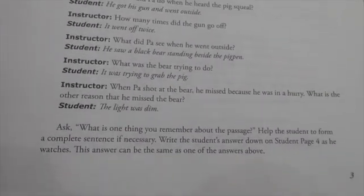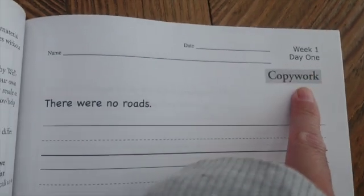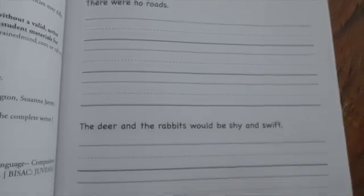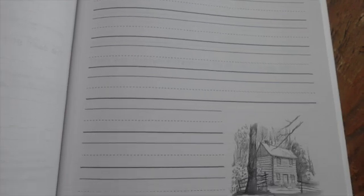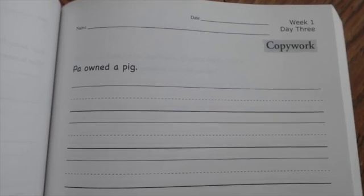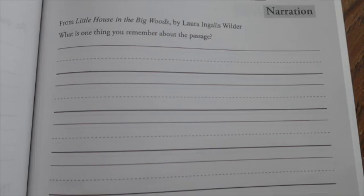And then it gives you the narration exercise, where you read to the child and then ask them questions just to make sure that they are retaining what you are reading. For day 3, it gives you some more copy work, and again, the shorter versus the longer version you can choose. Then another narration exercise on day 4. Day 5 is completely optional, again depending on your child's age, and it is just a creative writing exercise.